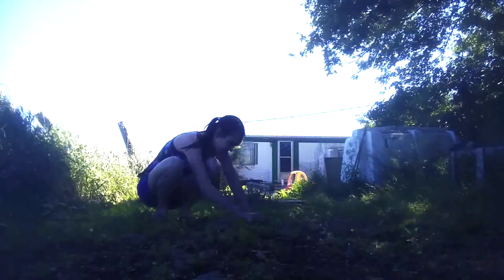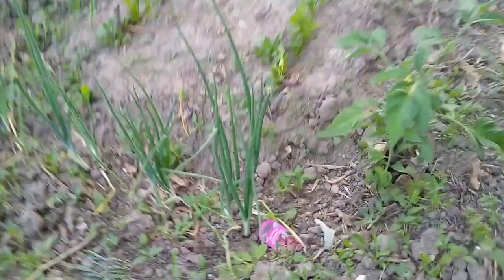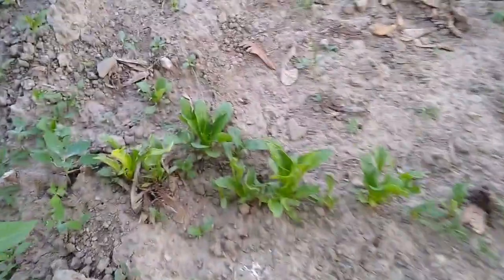So I do need to give you a tour of my garden, but the weeds are growing like weeds. So before I do that, I'm actually just going to do a bit of weeding so it doesn't look quite as bad as it is now. But there's some lettuce, it's looking good. Some carrots, some onions, one of my larger tomato plants. To be honest, I can't remember what this is. I would have to look it up. But there's something growing there.